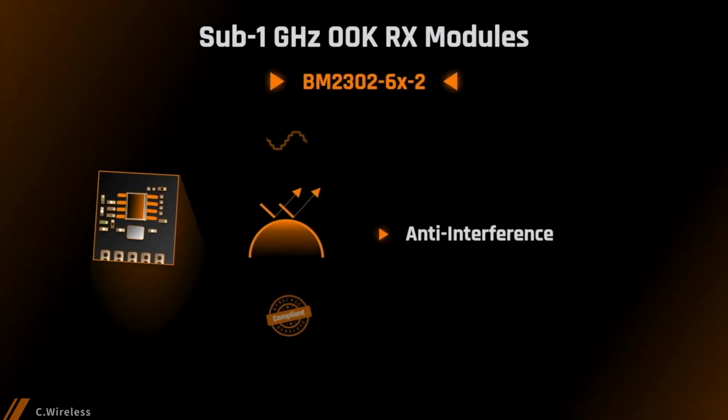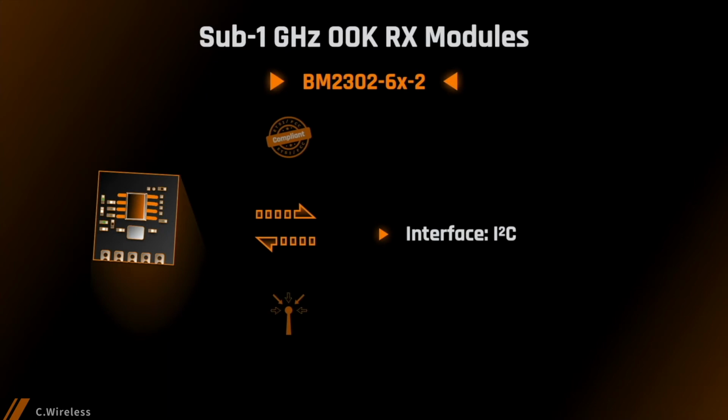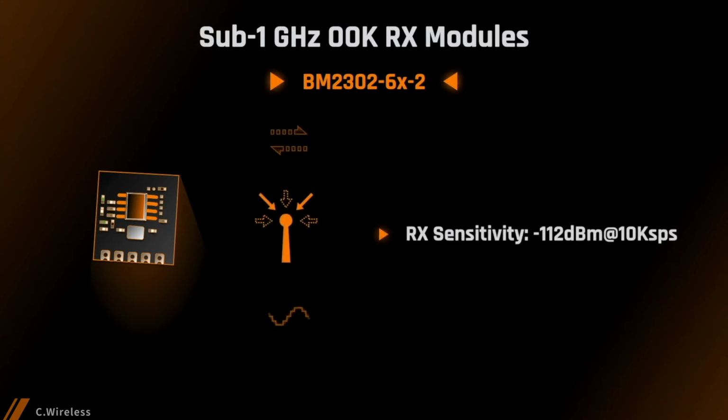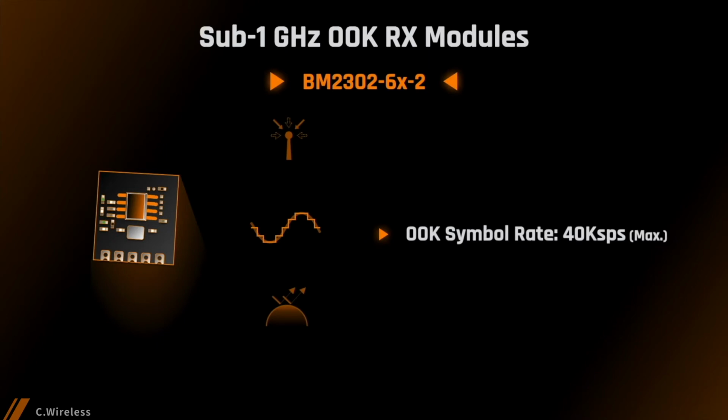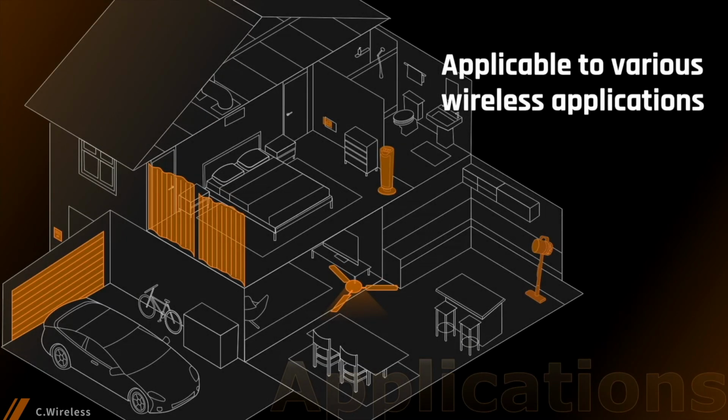Here is the summary of the Sub-1 GHz OOK receiver modules BM2302-6X-2 series. It has excellent anti-interference performance and complies with the FCC ETSI safety standard, with the I2C interface available. Receiver sensitivity is -112 dBm at 10K symbol per second. The OOK symbol rate is up to 40K symbol per second. This is summary information for your reference. About the applications, the Sub-1 GHz receiver device can be used in a variety of wireless applications, from main gate, doorbell, and curtain controller to the fan and air conditioning control. Later, the video will introduce the low power demo kit for you.